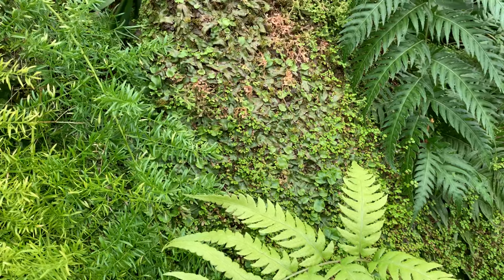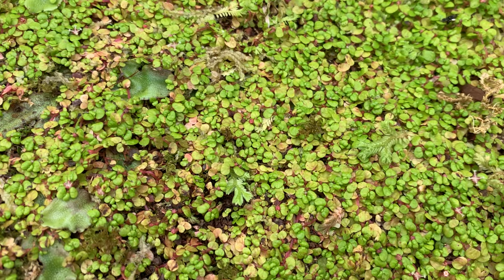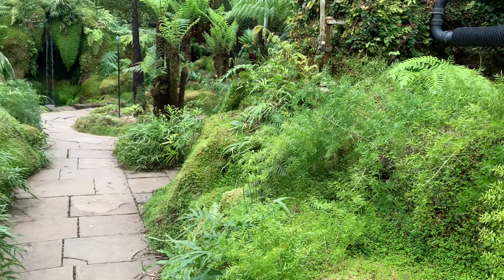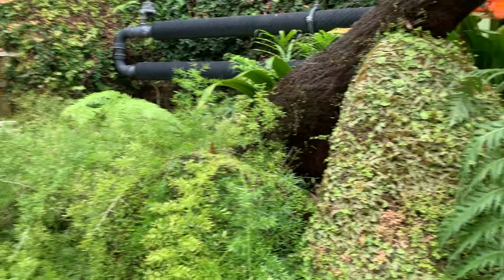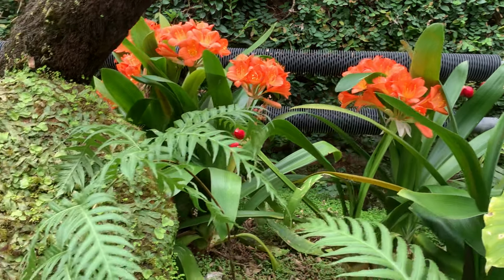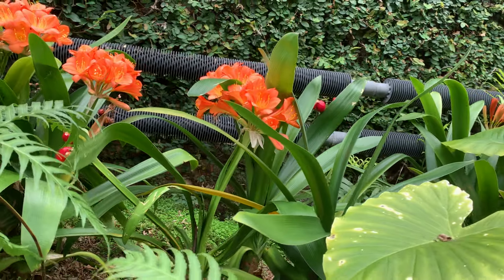But the greens, look at all the different greens there. Tiny, tiny leaves. All going to produce just a carpet of green when you look from a distance. Just these occasional delightful pops of colour. Oh, I like those seed heads. Pretty.